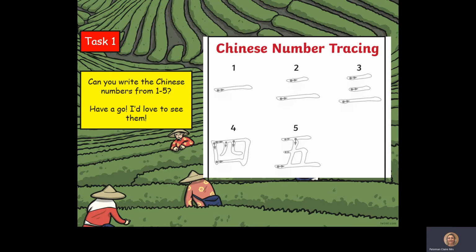Okay, so I just thought of a few little tasks that you might like to do from home. All you need to do them is a pencil and maybe some colours and a bit of paper if you've got one. So I thought you could have a go at writing the numbers 1 to 5 yourselves. Obviously, number 1 is quite straightforward. It's a line. Number 2 is 2 lines. Number 3 is 3 lines. But I wonder whether you'd be able to have a go at drawing numbers 4 and 5. And I would love to see any of your numbers that you managed to write.